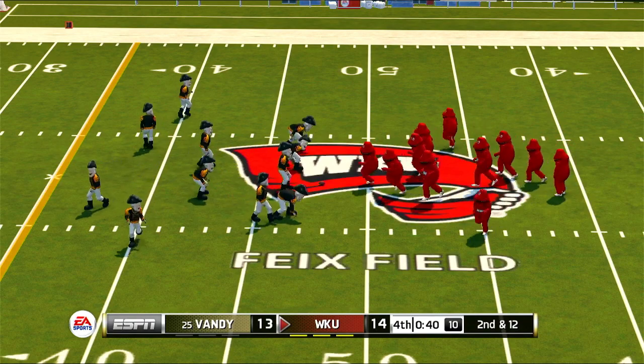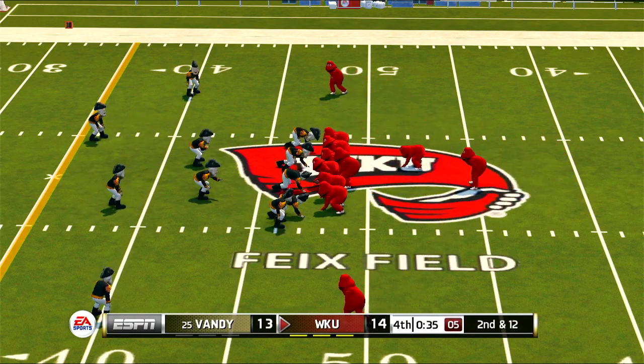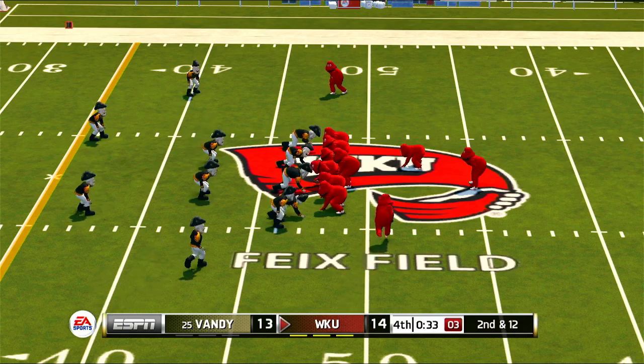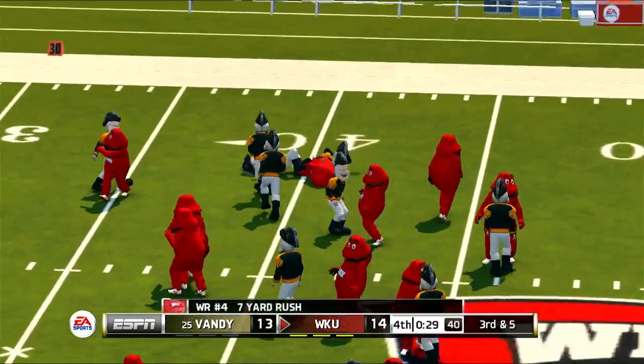It's 2nd down, 12 to go. Ball on the 48-yard line. Mike, 36. Here we go. Mike, 68. They try the right side. And he carries the ball for a nice gain.